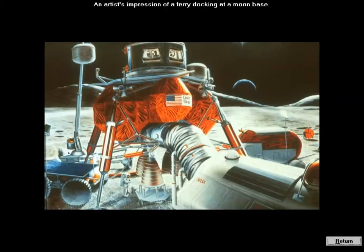A lunar colony is now a real possibility within the next decade or two. It'll be scientific, and the benefits will be immense. Consider, for example, the medical research that will be possible there. And that's only one of the legacies of Apollo.